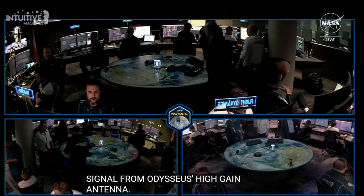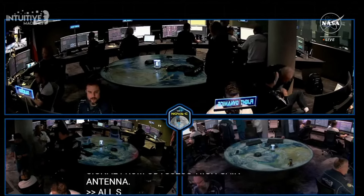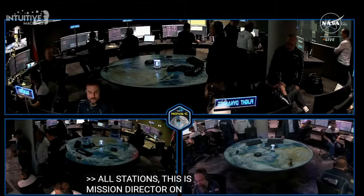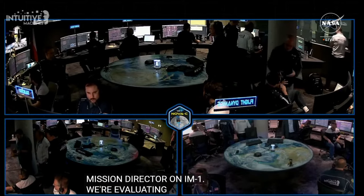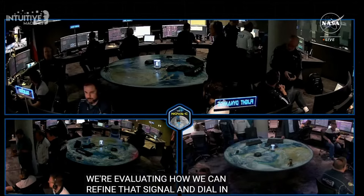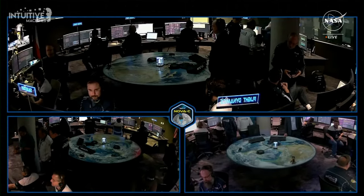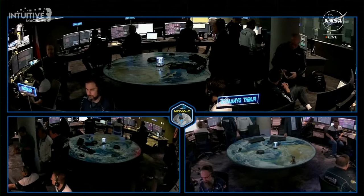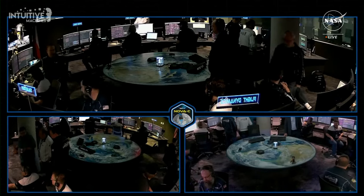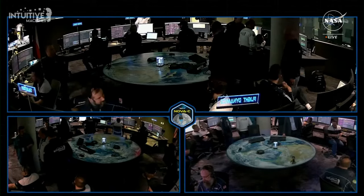All stations, this is Mission Director on IM-1. We're evaluating how we can refine that signal and dial in the pointing for our dishes. What we can confirm, without a doubt, is our equipment is on the surface of the moon, and we are transmitting. So, congratulations, IM team. We'll see how much more we can get from that.